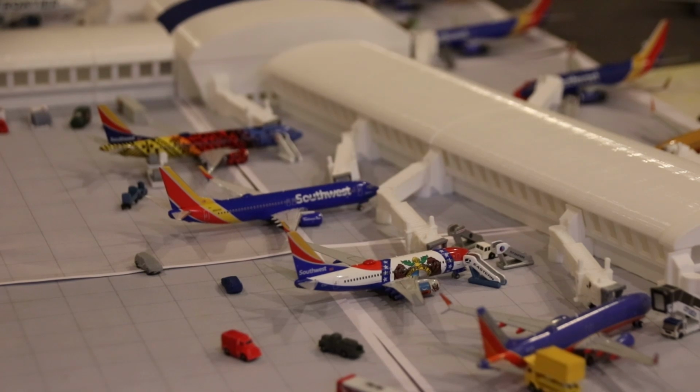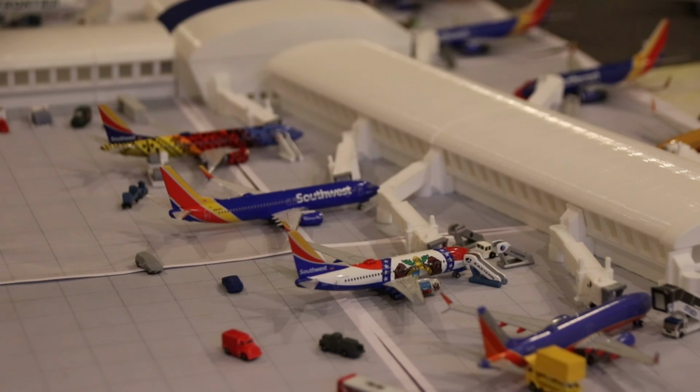With all her might and glory, we have the sexy Southwest Airlines Boeing 737-700 and the Missouri 1 state livery. God, this is such a nice model airplane. This aircraft is just arriving at the gate from a flight from Pensacola. Currently, it's deboarding its crew and passengers.